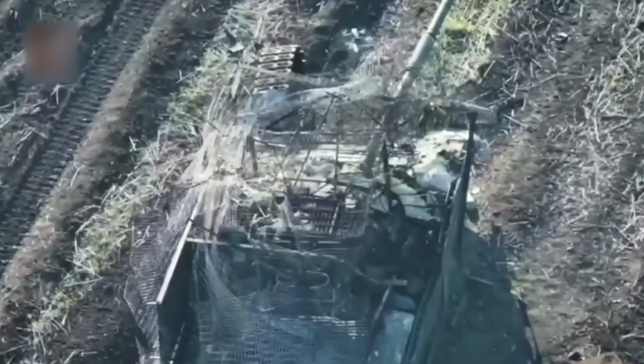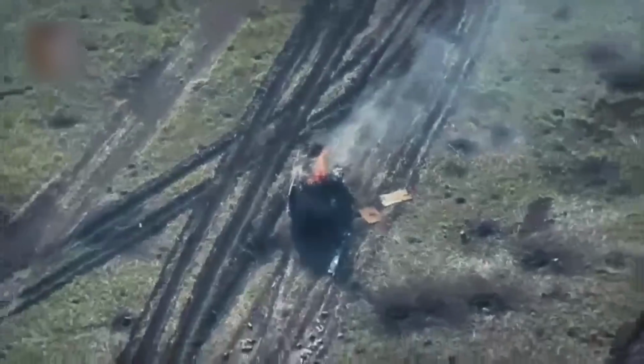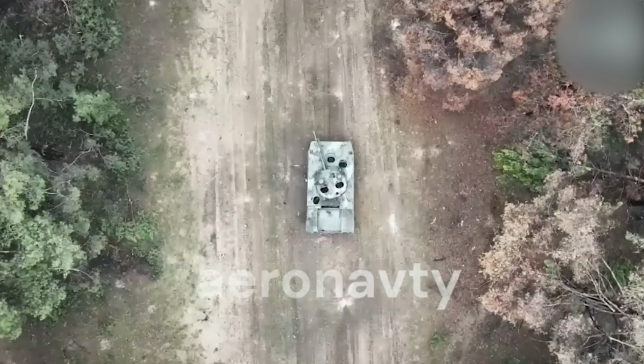By the way, on the IFV and all other types of equipment, the Russians almost always leave the hatches open, as we have repeatedly seen. But look at this combo: 5 open hatches for the drone operator at once. To finish off this BMD-4, he didn't even have to aim.